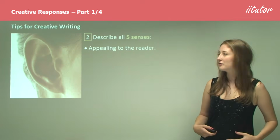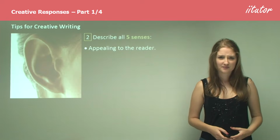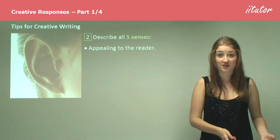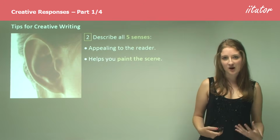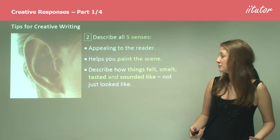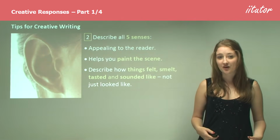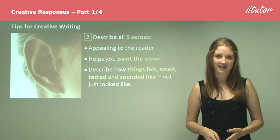Secondly, you can describe all 5 of your senses. It's really important to appeal to the reader, not just by telling them how things look, but really how things relate to all of the different senses so that they can imagine that they're in the scene. So you're thinking about helping them paint the scene in their own mind by using different techniques. This way you can describe how things felt, smelt, tasted, and sounded like, not just looked like. So you put yourself in that scene and you're imagining everything and then using that in your own creative writing.